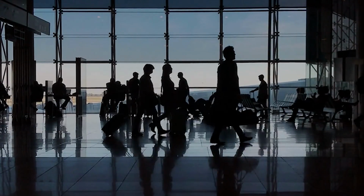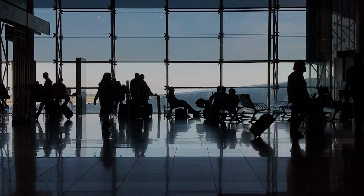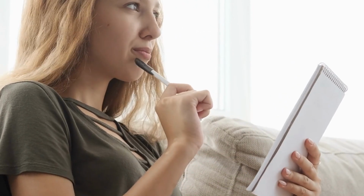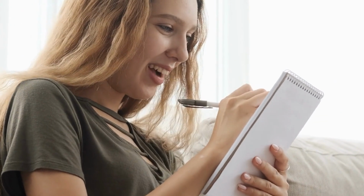Before you jet off to foreign lands, there are a few essential steps you need to nail down. First, make a checklist of everything you need to pack, from clothes to chargers. And speaking of essentials, don't forget your passport, visas, and any required travel documents.